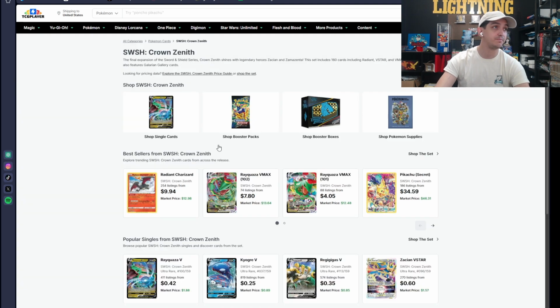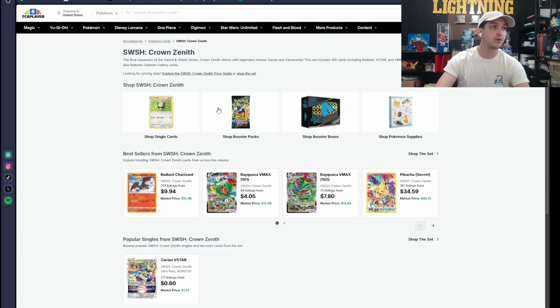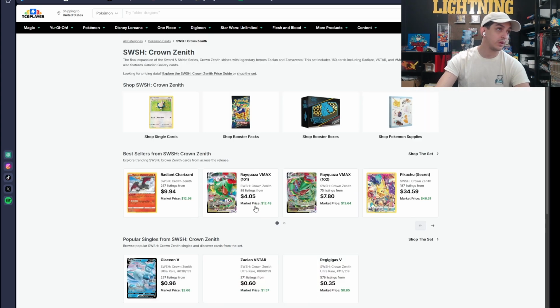Let's talk about the next one, Crown Zenith. Not many people are targeting Crown Zenith. Not many people are looking at Crown Zenith. It has some beautiful artworks. Look at the Galarian Gallery collection. Well, we can't see it, but the Galarian Gallery collection. It's insane.